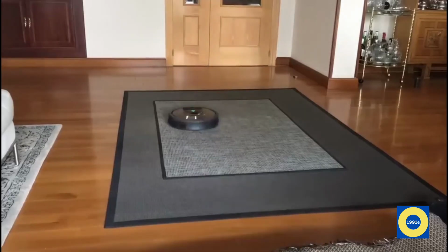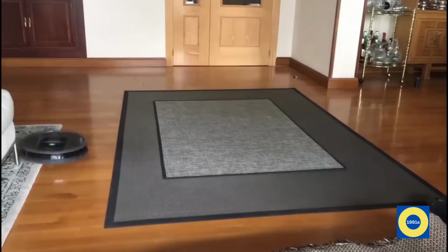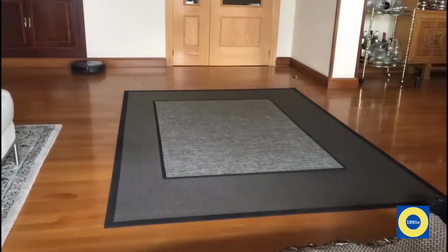We'll be taking a look at products in every budget range, so regardless of whether you've got a few bucks to spare and want the best value, or are looking for the best of the best, we'll have an option for you. So, if you're interested in finding out which robot vacuum will be the best for you, stay tuned.